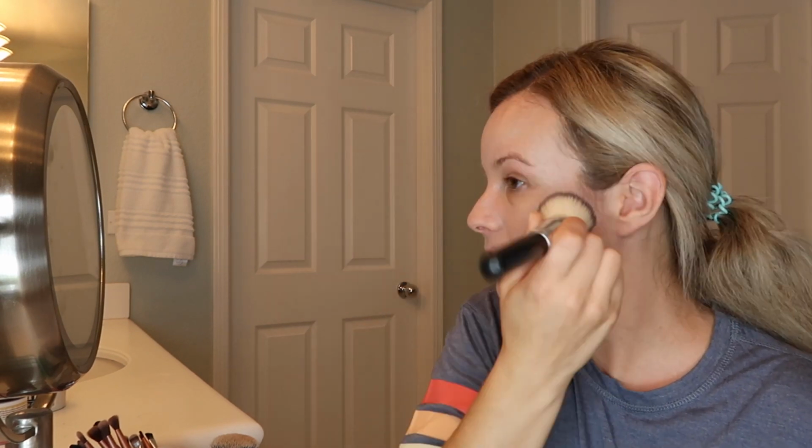I always bring my foundation down to my neck so that it matches, and I'm just gonna stipple it on here. I've been using a brush lately. I stopped using a sponge. I think in my last video, I stopped using it too.